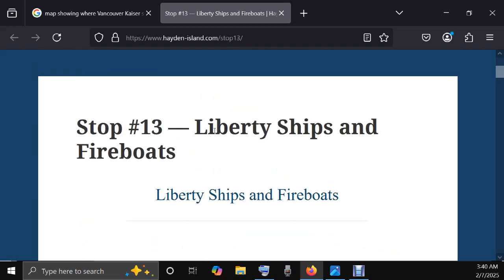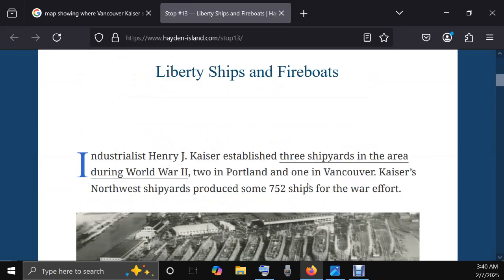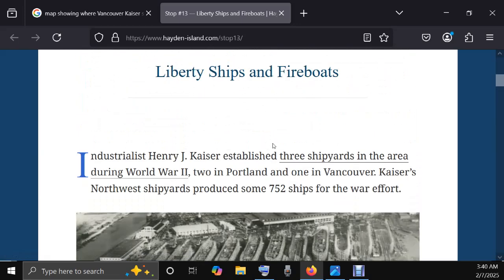Oh hey, it's like the pictures I took on there. Okay, Liberty ships and fireboats. Stop number 13. Industrialist Henry J. Kaiser. While we were fighting one Kaiser, we had another Kaiser helping us win another war. Established 3 shipyards in the area.